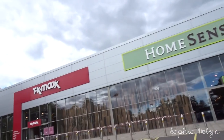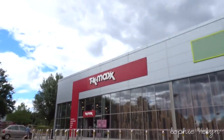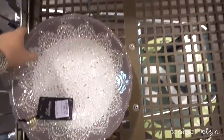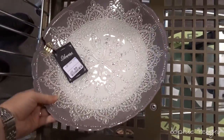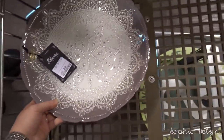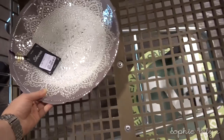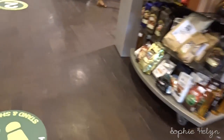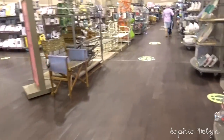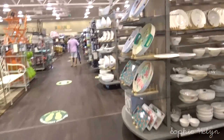We're here, we are going in, luckily no queue. Yay! I've already found this bowl, which we're just going to have for our dining room. Just checking it's all right. Yeah, that's only $9.99. Cool. They're nice, those little trays. It's a lot more spaced out in here now. I need to find a photo frame as well before we leave.